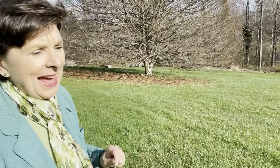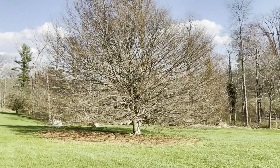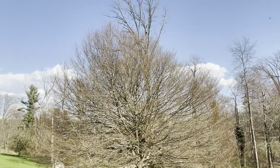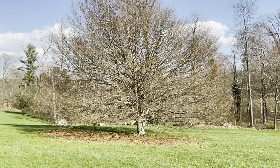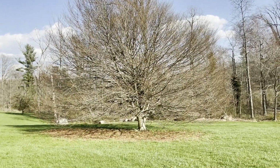When I approach a tree, whether I know the tree or not, the first thing is to get the big picture. So I'm going to step aside and we're going to look at the big picture of this tree now. And we'll see that it's really a beautiful, well-shaped tree. It's very round and very full. This is a beech tree. And so that whole tree just has a lot of branches coming out of the center of it.